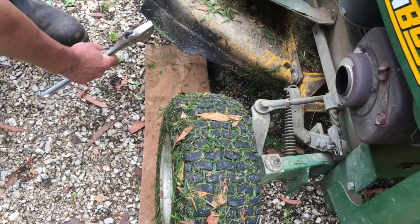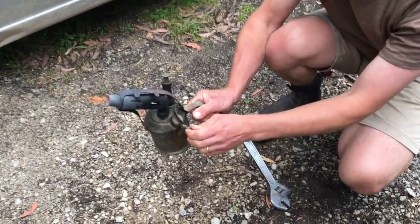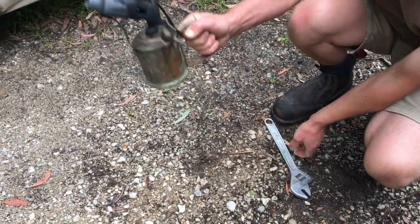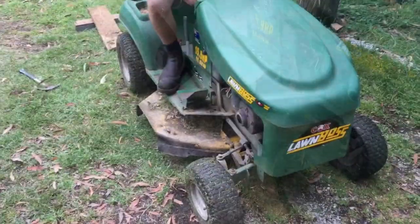I reckon so. Okay, and to turn this off, you just release the pressure and it stops. Shall we try? Here's the difference.